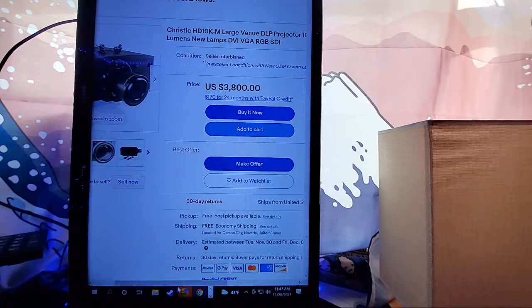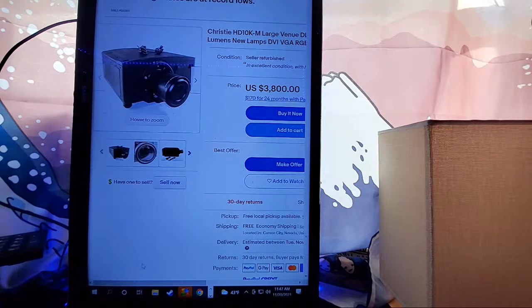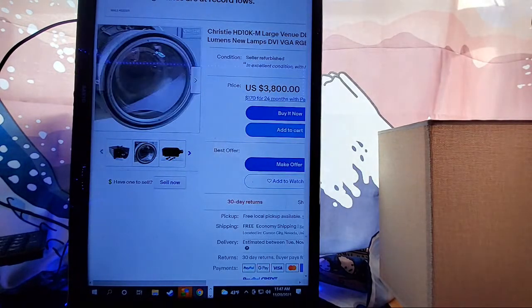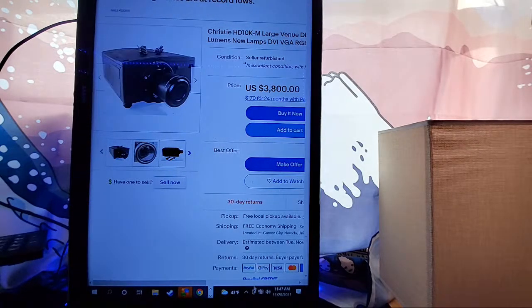So you have to make sure when you're buying these bigger projectors, say you want to do an outdoor event, you don't want to spend a couple $1,000s. You want to spend $10,000, $20,000, $30,000 for a projector. These are fantastic for that. If you're doing backyard events, they're fantastic for it. Good investment.